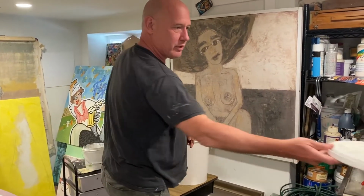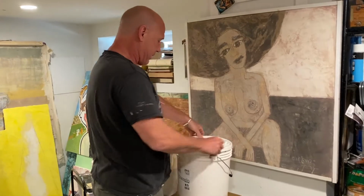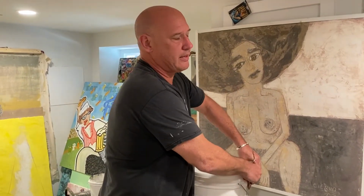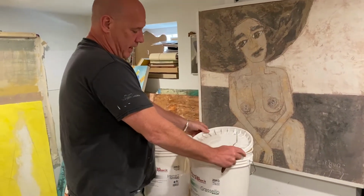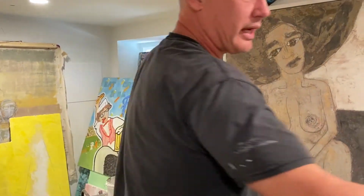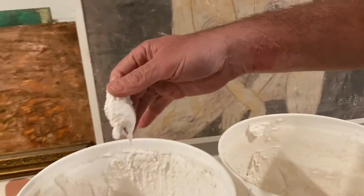So what we do with the plaster, there's basically two different plasters that I put down. There's a base plaster, which is a little rougher, that I put on this. And then there's a smoother plaster, basically the finishing plaster. The reason I put the more textured one down is just I like the feel that it gets. So we'll look at that. Yeah, and you can feel it. See, it's a little sandy and gritty.